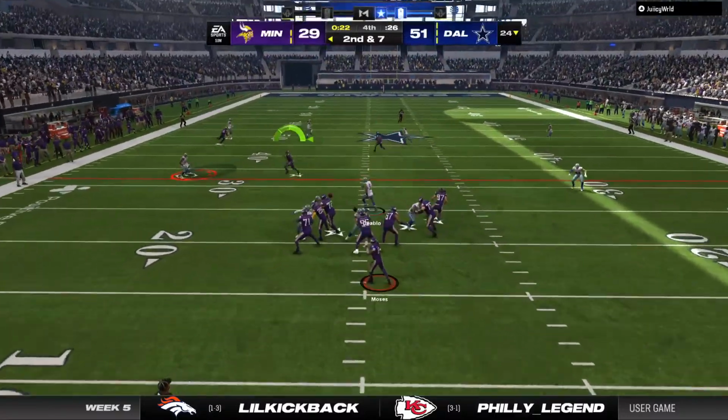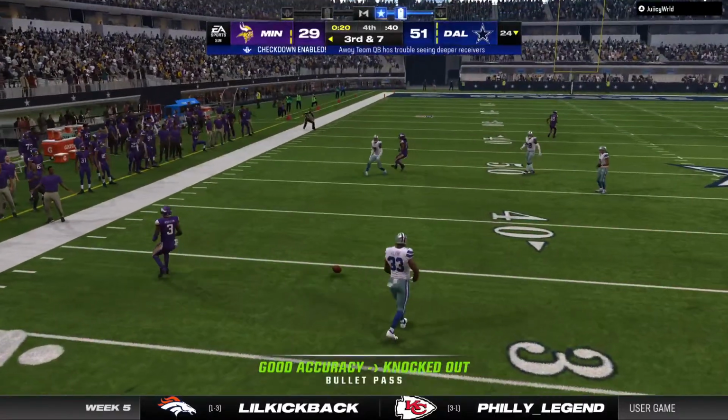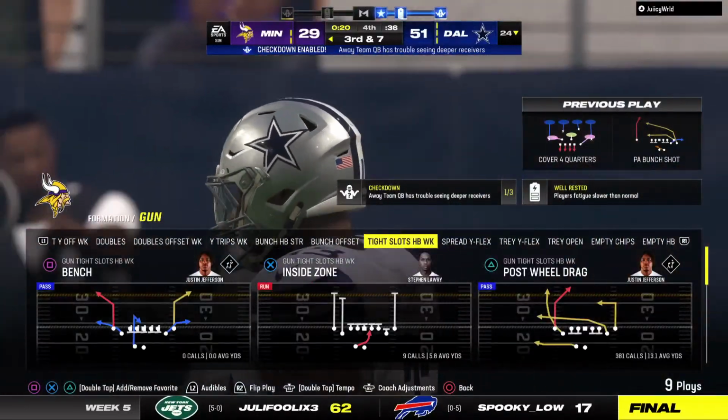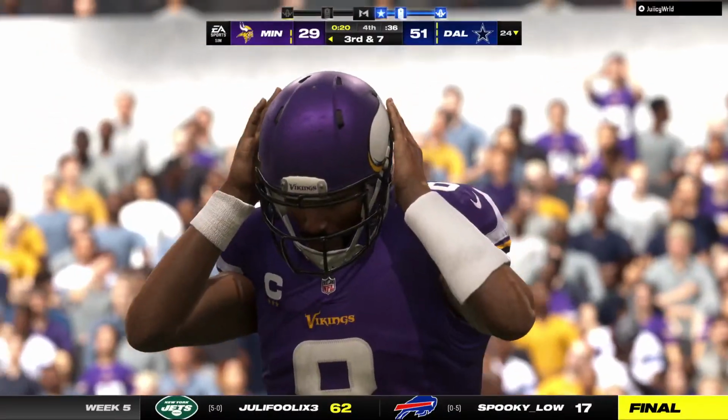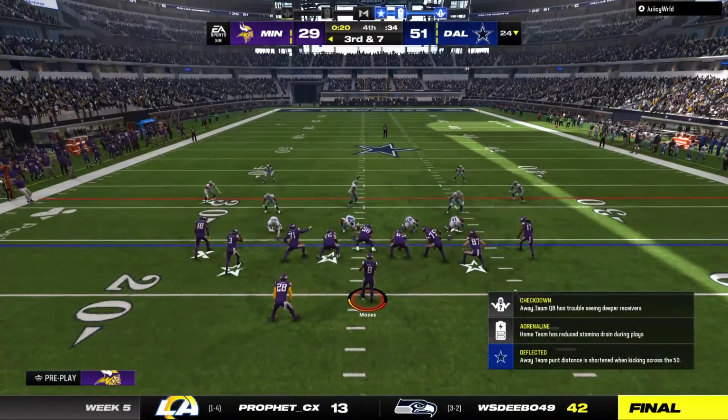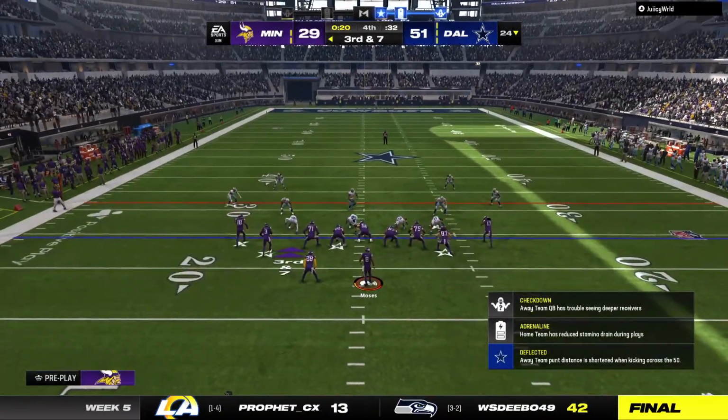Off play action, Moses. And he drops it incomplete. And their struggles continue here. You have to give some credit to the defender on that, when he read all of his keys perfectly and got a great break on the ball and was able to force that incompletion.